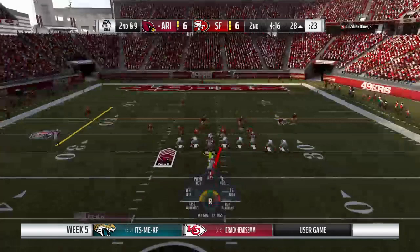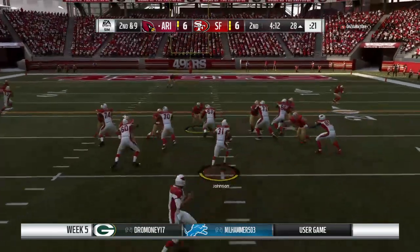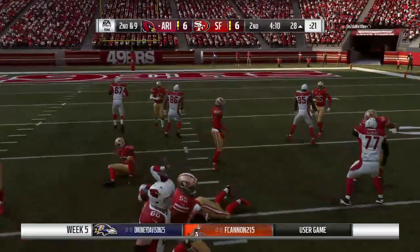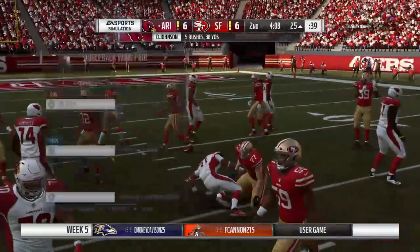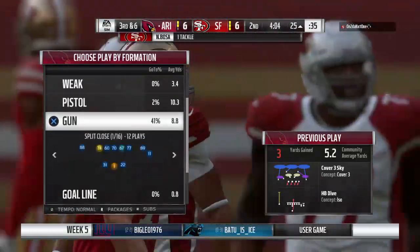Watch him now, Barney! Barney! On 2nd down, Johnson down right around the 25. Give him 3 yards, and now they're left needing a conversion here on 3rd and 6.